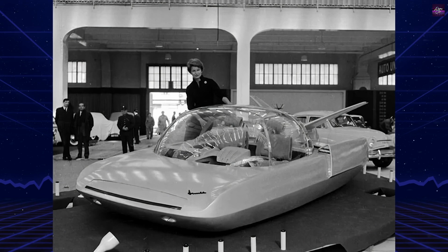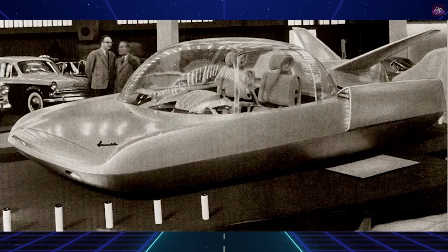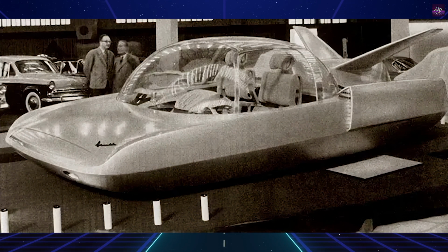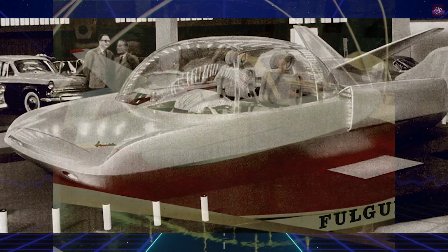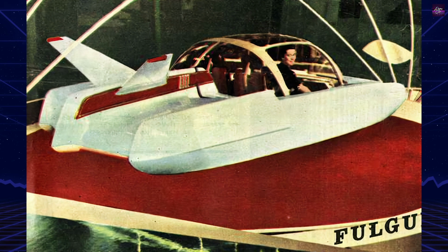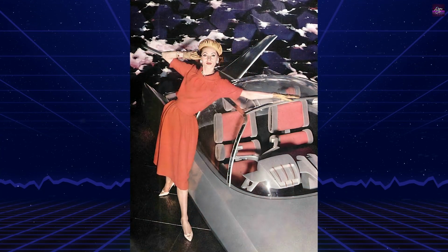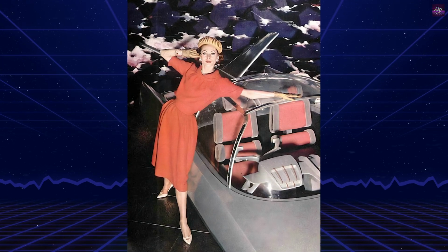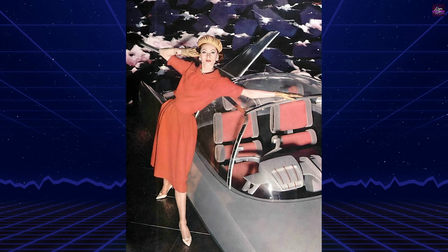Robert Opron, however, went on to have a distinguished career, designing iconic cars like the Citroën SM and redesigning the Citroën DS. The Fulgur, while seemingly a designer's fantasy, helped Simca gain international recognition and left a lasting impact on automotive history with its forward-thinking technologies such as electric motors, autonomous driving, integrated radars, and adaptive suspension.